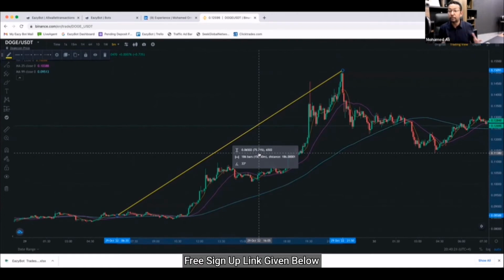But the problem is that we don't know when this moment is going to happen. We just have the tool ready to take care of the account or take care of the trading whenever that happens, to get the maximum benefit if the market goes up, and to reduce the risk as much as possible when it goes down. So what happened here is, you can see in the same day, this is the 29th, and this is also the 29th, looking at the bottom of the chart. So it went up more than 75%. Let's see how Easybot reacted to this kind of move in the market in a single day.